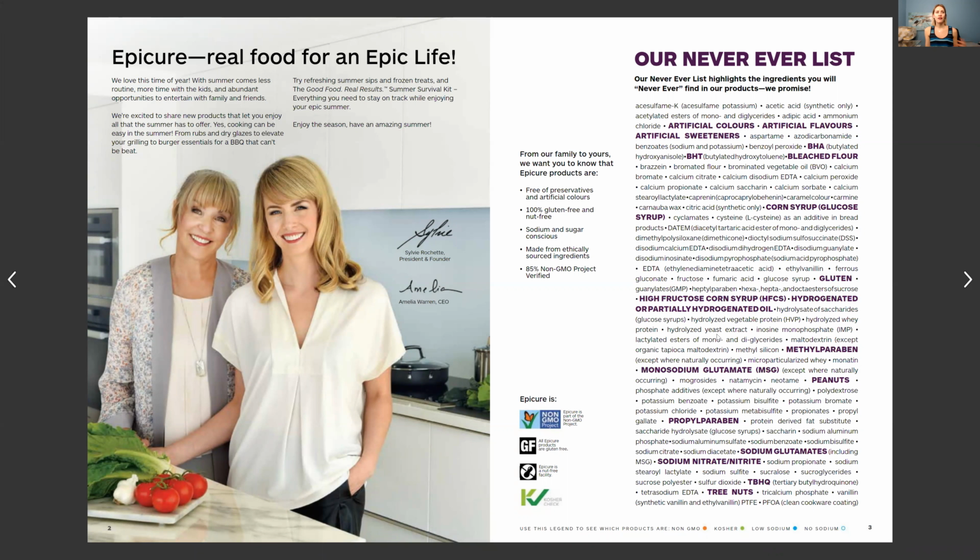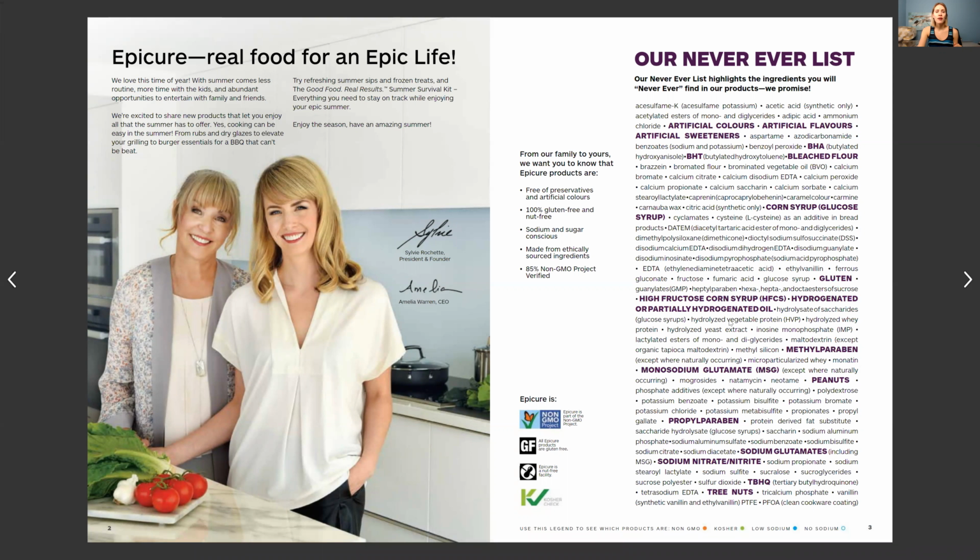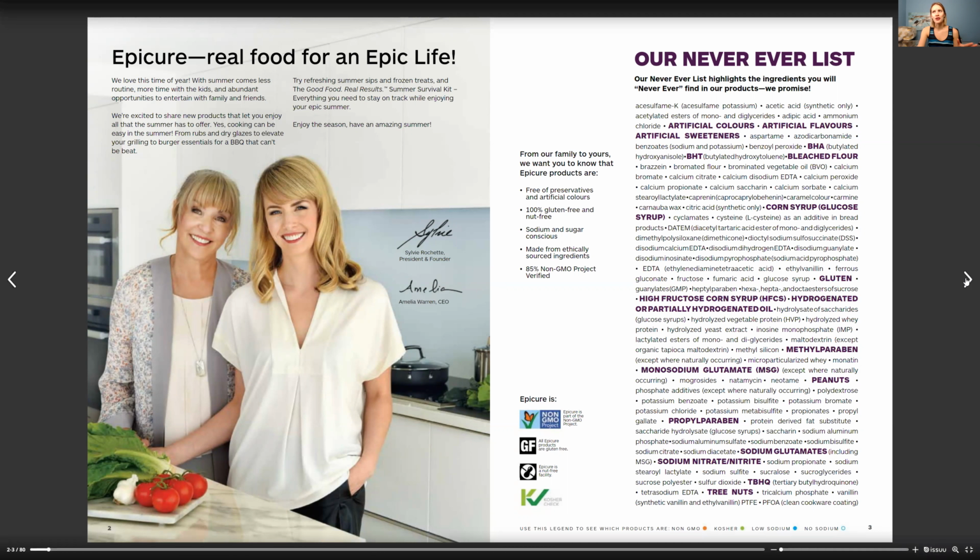So why not buy from Epicure, buy from me, instead of just going to the grocery store and buying like no-name, cheaper spices that just don't taste very good. You won't get the same flavor profiles, and they're not good for you, and they add so much more salt and seasoning. So anyway, so you guys want to see the catalog.